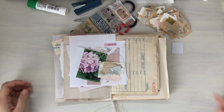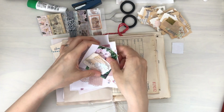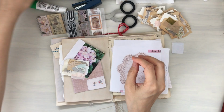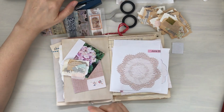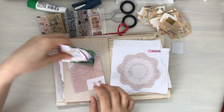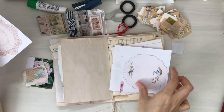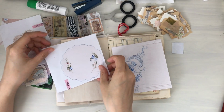So I took a photo of this beautiful hydrangea. Unfortunately, the hydrangea season is finished here in Tokyo, but this is an older photo. The hydrangea season, I will say, is around May, June, and so I just printed off a photo from that.